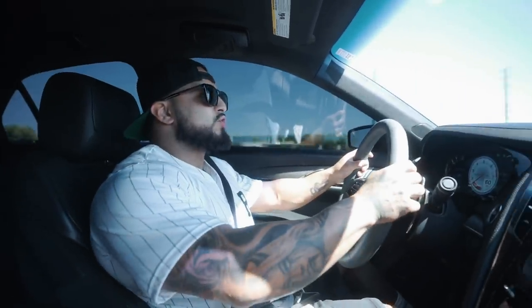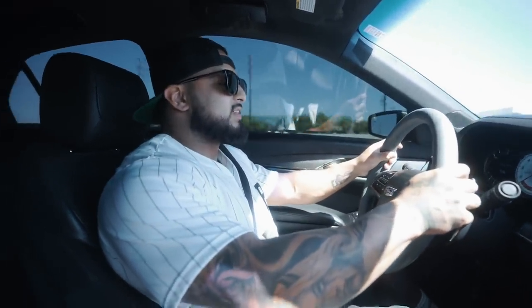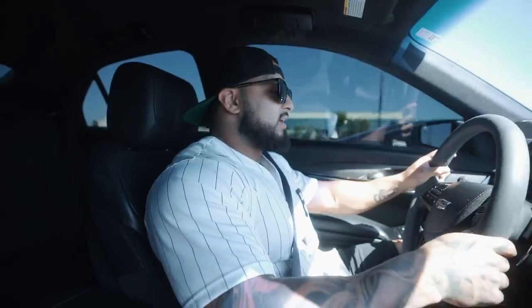Man, I'm blessed. I got no words to explain. I finally got the car of my dreams. All right, guys, my first drive, leaving the dealership, the CTS-V. I got to test drive it when I was there. They said they normally don't let people test drive these cars, but they let me.